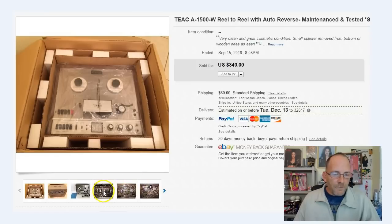So what I did, if you can see these pictures, I took the front off, I lubed it up, I did a full maintenance on it, and it turned out to be a really nice working unit. And I bought a replacement power cord for it. So, $12 into it, I took $315 on this. So, it was a really good deal. It had the original box and paperwork. So, that was a very good deal.